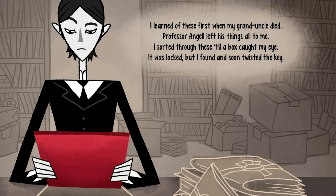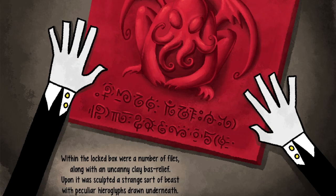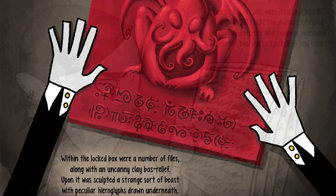I learned of these first when my granduncle died. Professor Engel left his things all to me. I sorted through these till a box caught my eye. It was locked, but I found and soon twisted the key. Within the locked box were a number of files, along with an uncanny clay bas-relief. Upon it was sculpted a strange sort of beast, with peculiar hieroglyphs drawn underneath.